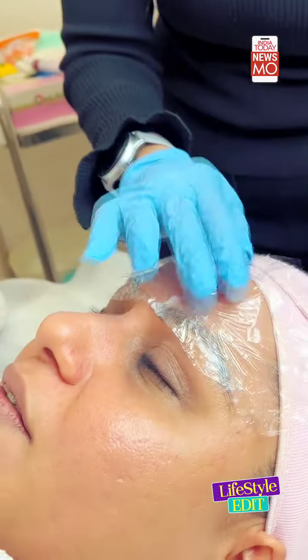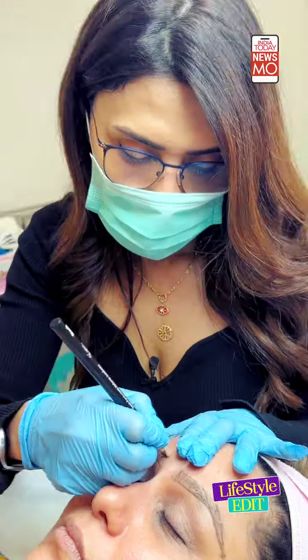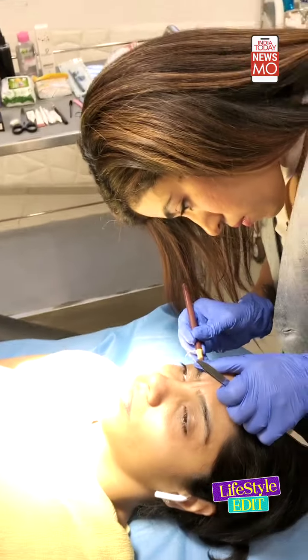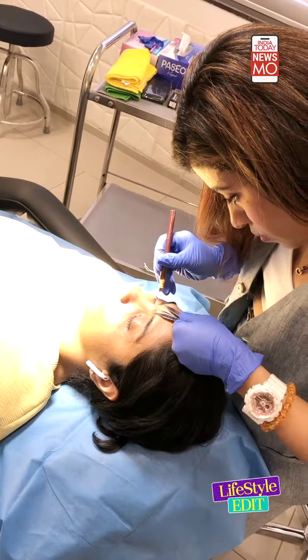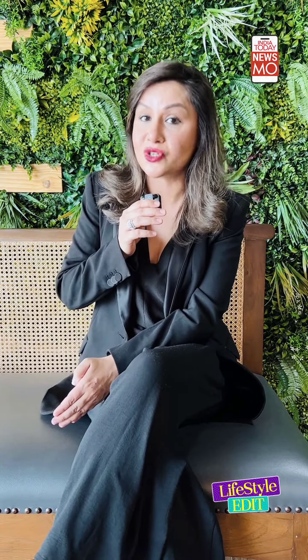So whether it is eyebrow lamination or powder brows, also known as ombre brows, they're all techniques to enhance the appearance of your brows. All these three processes differ in terms of the actual process, their longevity, their downtime, and the manner in which it is actually done and how long they end up lasting or not lasting.